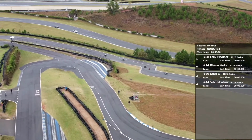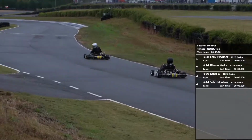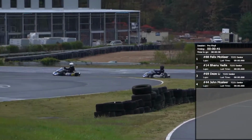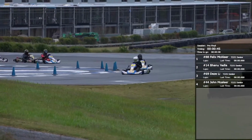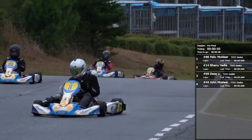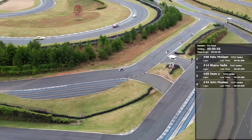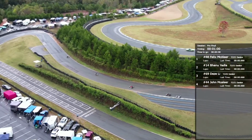Felix McAleer is your leader going down through the kink as they head down to 7 and 8, and we'll see what happens when they get to those corners. Right now, Felix McAleer still leads it. Bounty Yedla in second spot with Desi Lee in third and John McAleer in fourth, and we have our unknown driver back in 5th position right now as they work their way up the hill heading toward turn 14. Trying to get a number on that 5th place car. Not that we have a driver's list handy or anything, but McAleer stretching it out now.